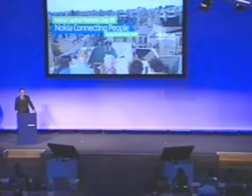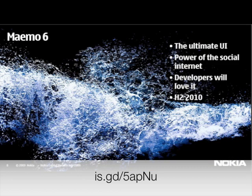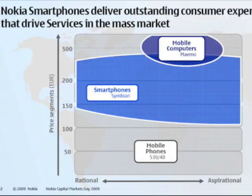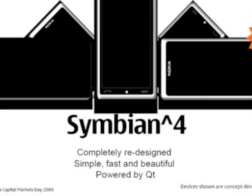In a frighteningly open day-long webcast, Nokia has opened up to the world. In its annual Capital Markets Day, Nokia has laid out its master plan for 2010 and beyond. Use this link to see it all for yourself, but here are some highlights. They will deliver their first MeeGo powered mobile computer, note they're not calling this a smartphone, in the second half of 2010. MeeGo is the first version to have its user interface built entirely on top of Qt, which will also form the core of the UI in Symbian 4.